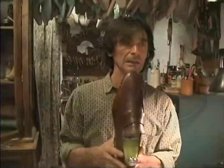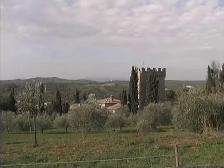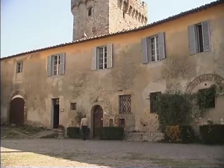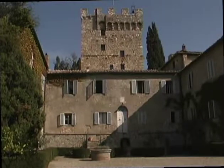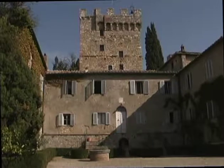Alessandro's skill and dedication to this traditional craft is impressive. I left him and Sienna to visit an estate a few miles away that is working to preserve the agricultural traditions of Tuscany. Spannocchia is a grand country estate that has been organized into a nonprofit foundation dedicated to traditional, sustainable agriculture.